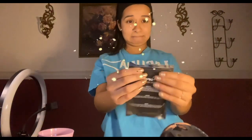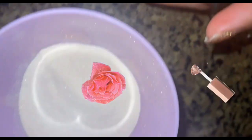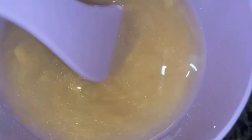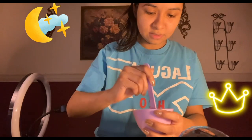Mix. Here we got the mask. You can see the little shimmers of that fine dusk mica. Ooh. It's getting gooey. Oh my gosh. You can still see those. You see that? Those bubbles are like the bubbles of the powder. Something happens with it.